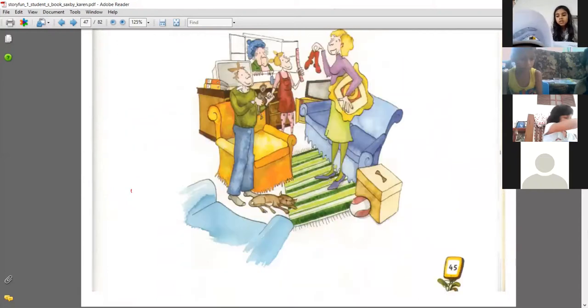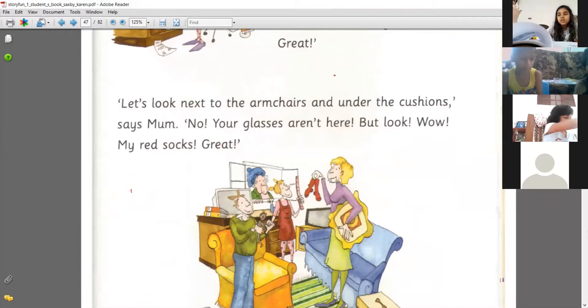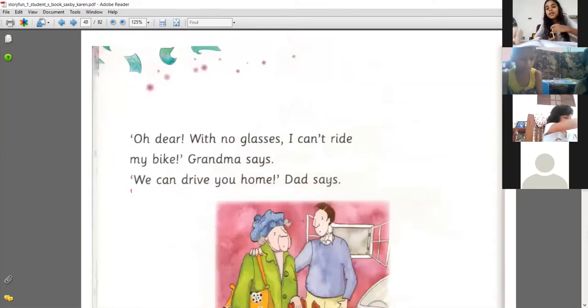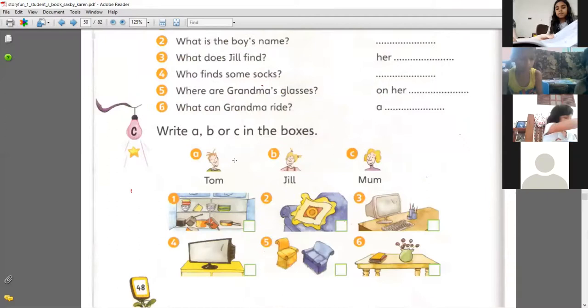Mom was searching where? Next to the armchair and under the cushions. Okay, now we want to match it. Tom. So you want to find where Tom has found it.